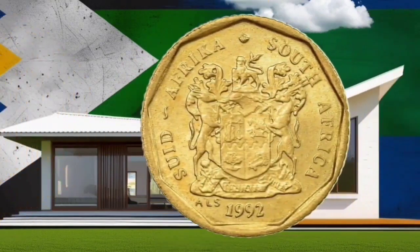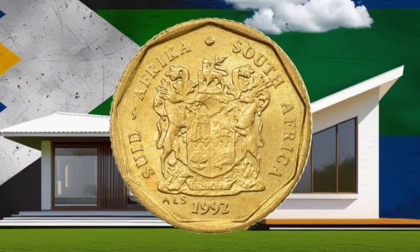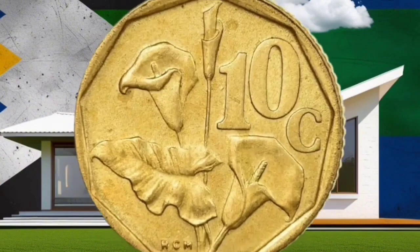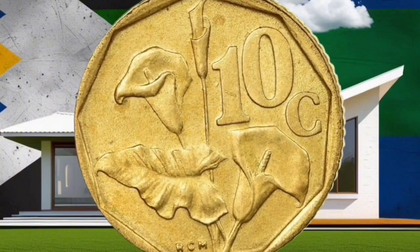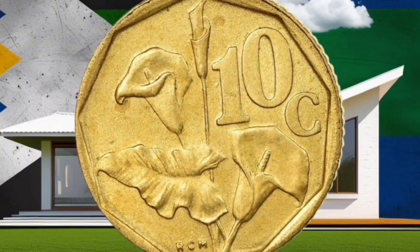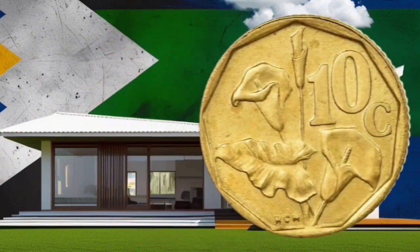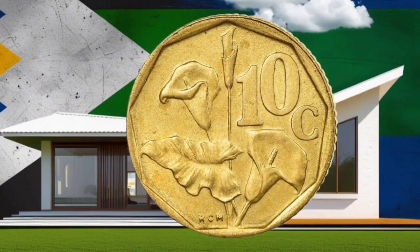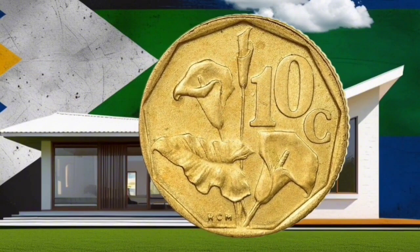Factors such as coin condition, rarity, market demand, and authentication by professional grading services all play a key role in determining the coin's actual value. If you believe you have one of these coins, consider examining it under magnification or taking it to a certified coin dealer. Look for any unusual features, such as missing details, off-center strikes, or flawless surfaces. These may hint at its rarity and worth investigating further.